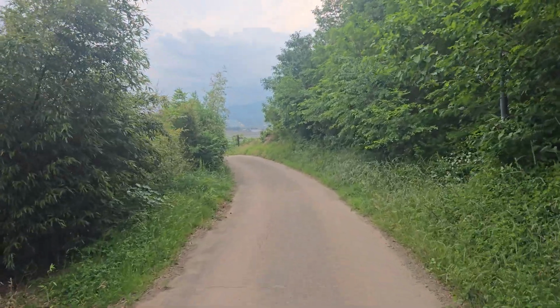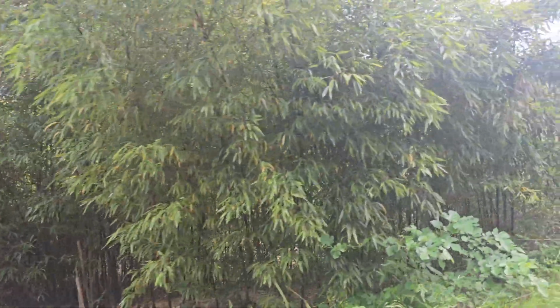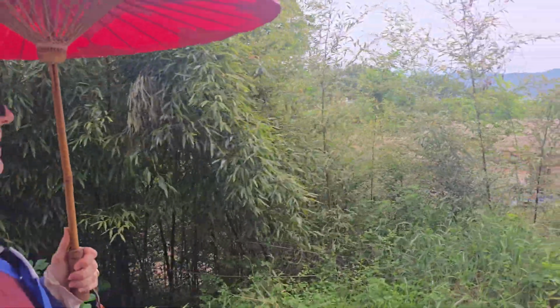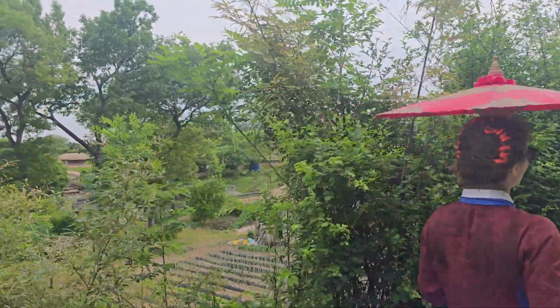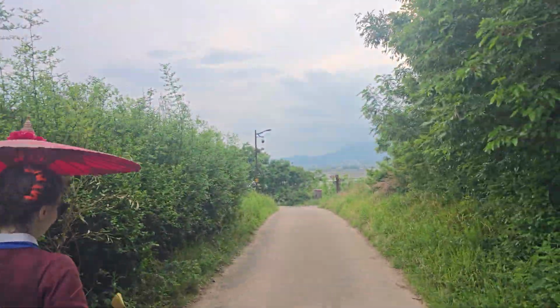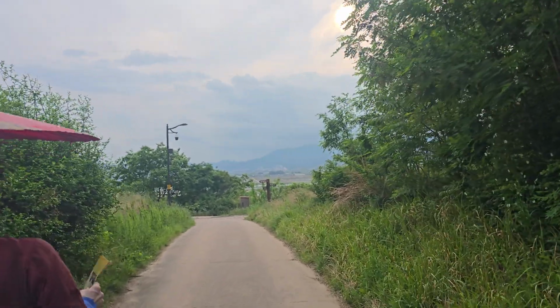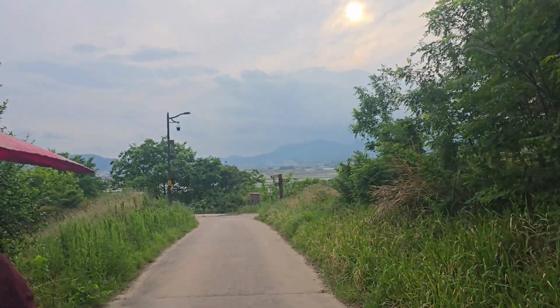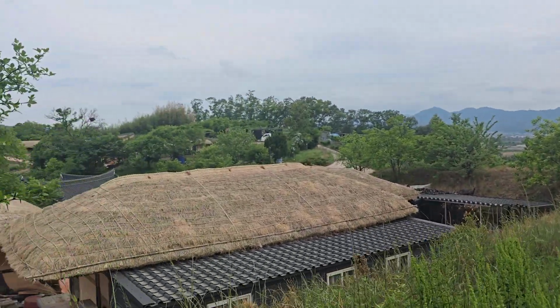Bamboo to the left. Bamboo. I'll come ahead. Village peeking out. Big city in the background, way in the distance. We don't want to ruin the view. Don't ruin the view with that crap. Focus on the beautiful village.